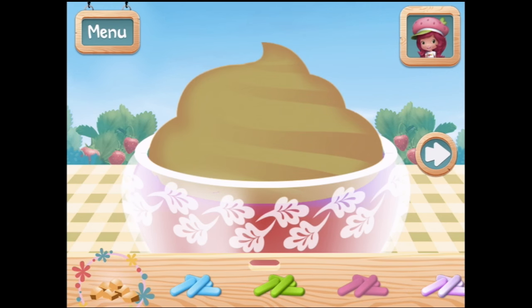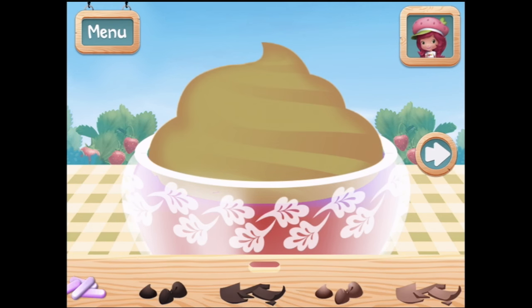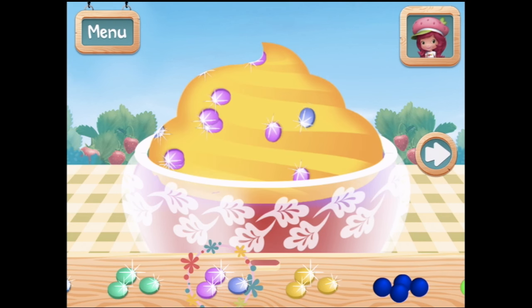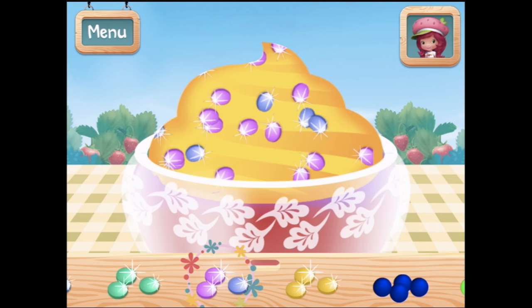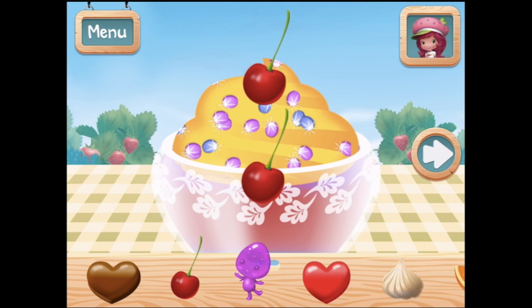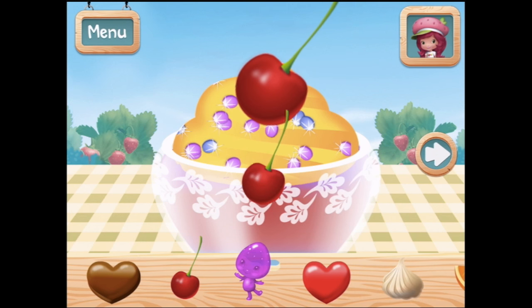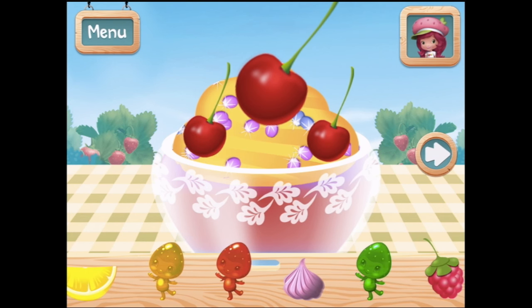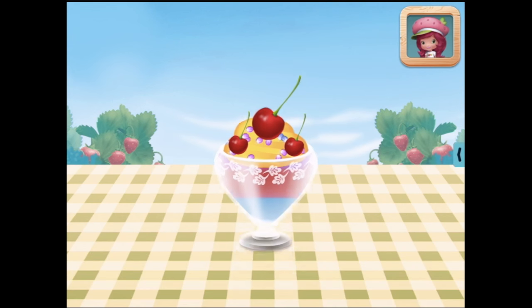Ooh, some sprinkles would be great. Sprinkles. What colors did we have in there? Let's add these pretty sparkly ones. Decorate with some toppings and fruit. An enormous cherry. Whoop, what do we do with that one? We'll put a little cherry down here then. And I think that will do. I think that looks wonderful.